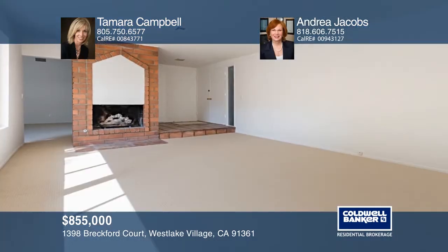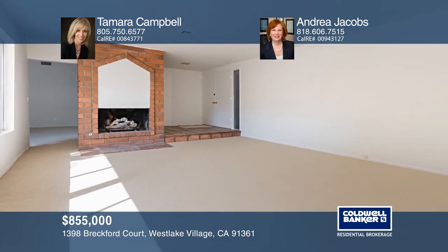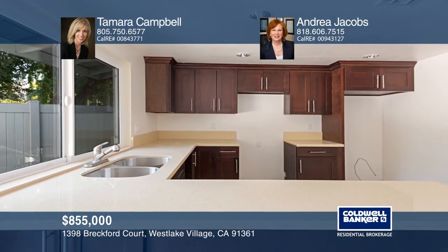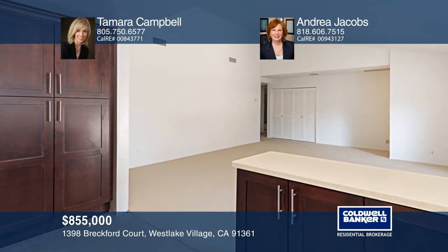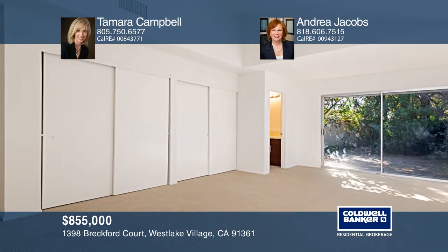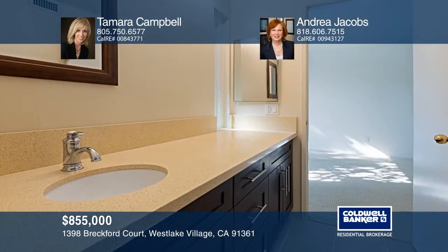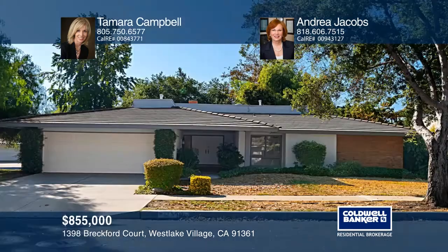This 4-bedroom, 2-bath single-story home offers a wonderful floor plan with newer carpet, smooth ceilings, and fresh interior paint. The living room features a wall of windows and a fireplace. The updated kitchen offers self-closing cabinets, recessed lights, and a stainless steel sink. This private corner parcel is situated in the best Westlake Village location. See how you can unwind in your new home by calling Tamara Campbell and Andrea Jacobs.